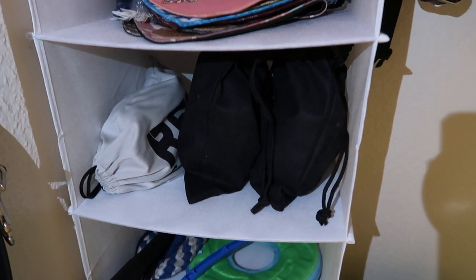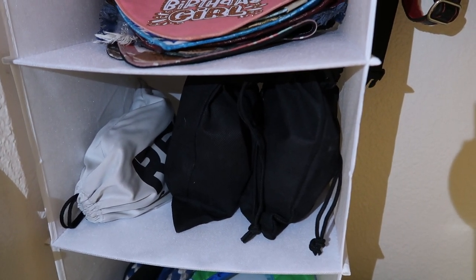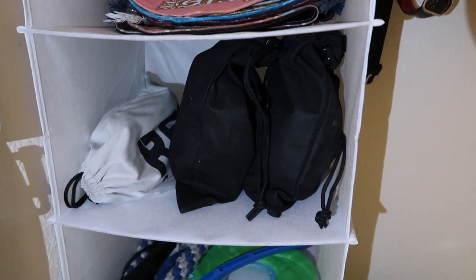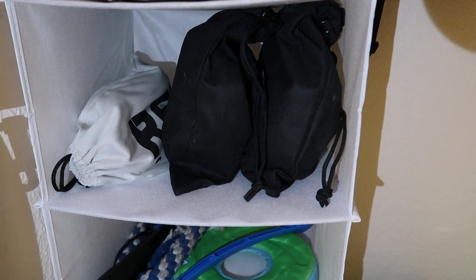Anyway, so moving on to the second one, I've got both of the girls' roughwear boots. They're in their own little separate drawstring bags that they came with. I just keep them in the bags. They each have their own socks as well, so that's another reason why I keep them in the bags. It's just so the socks are together as well.